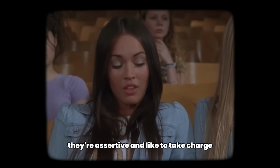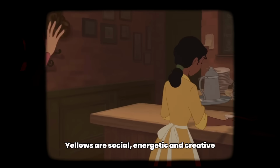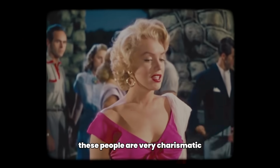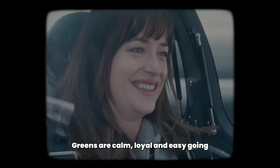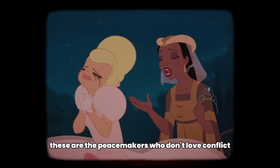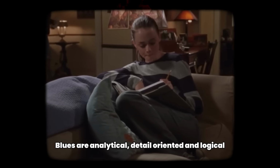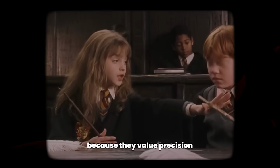Reds are dominant, they're assertive, and like to take charge. They are natural born leaders. Yellows are social, energetic, and creative. These people are very charismatic. Greens are calm, loyal, and easygoing. These are the peacemakers who don't love conflict. Blues are analytical, detail-oriented, and logical. They can be a bit of a perfectionist because they value precision.